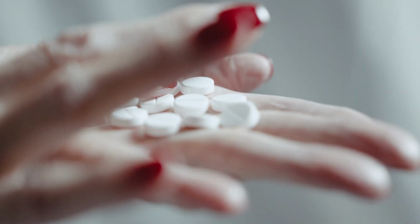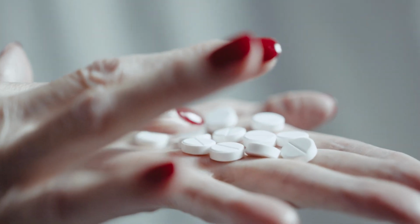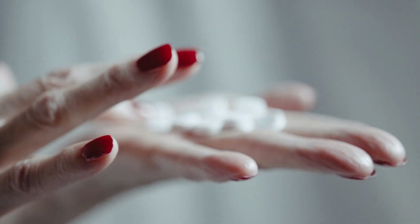Moving on to hormonal methods. Combined oral contraceptives, COCs, are like a well-choreographed dance of synthetic hormones. They prevent ovulation, thicken mucus, and thin the uterine lining. Their typical failure rate is around 7%. But hey, if you have a history of blood clots, certain cancers, liver disease, or high blood pressure, it's like a pause on this one.